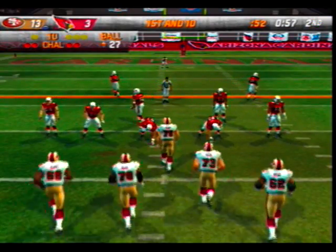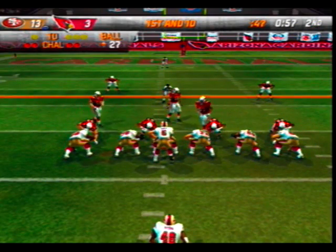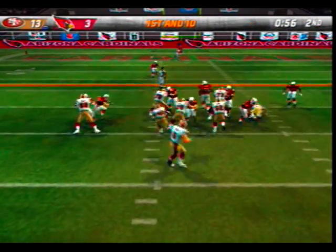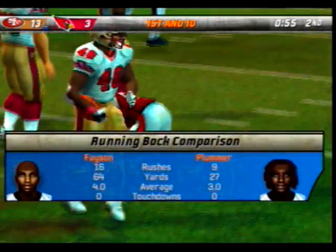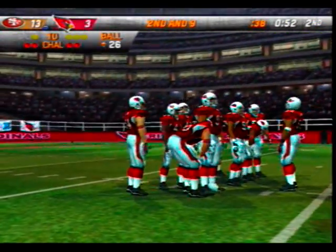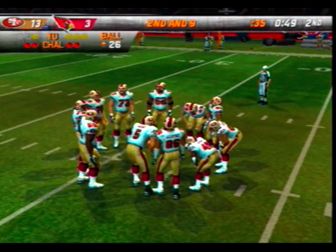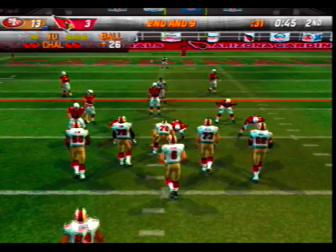So they have first and 10 here. Number 48, the lone back. Gets the handoff on the delay. Hutt is there on the stop at the 26-yard line. So let's take a look at how this back compares to the opposition. Ball on the 26-yard line.